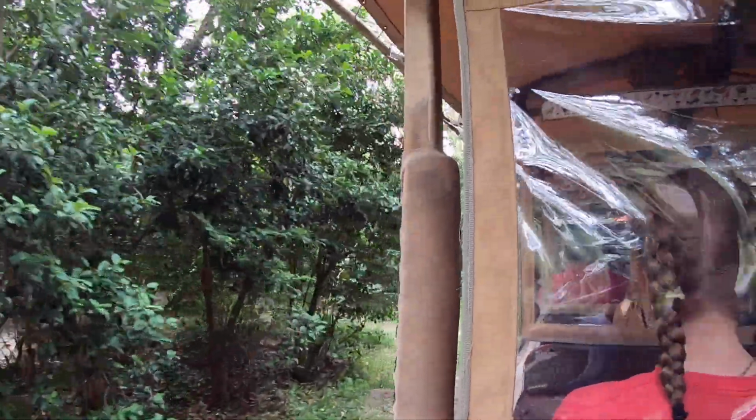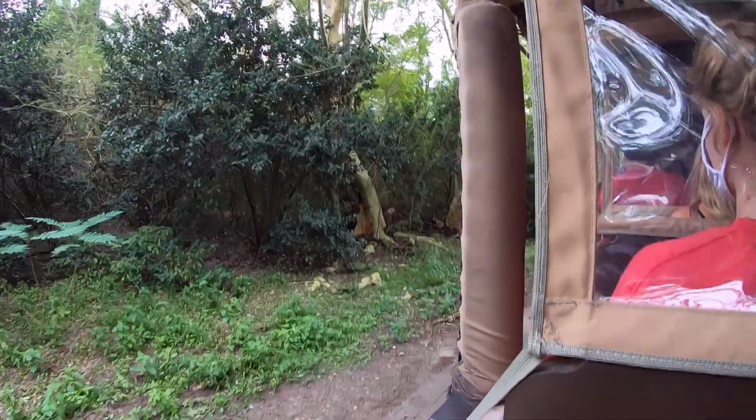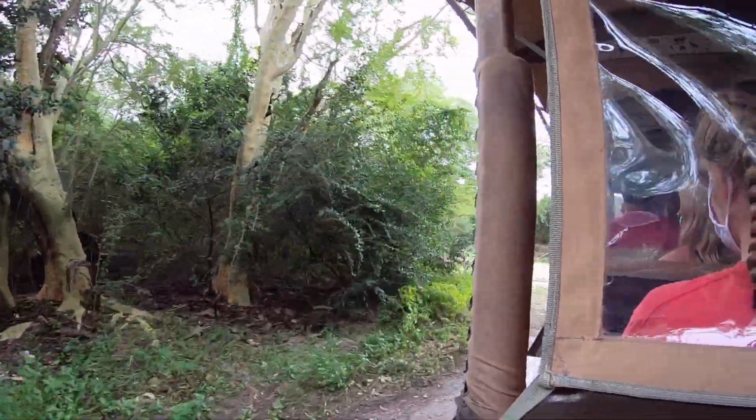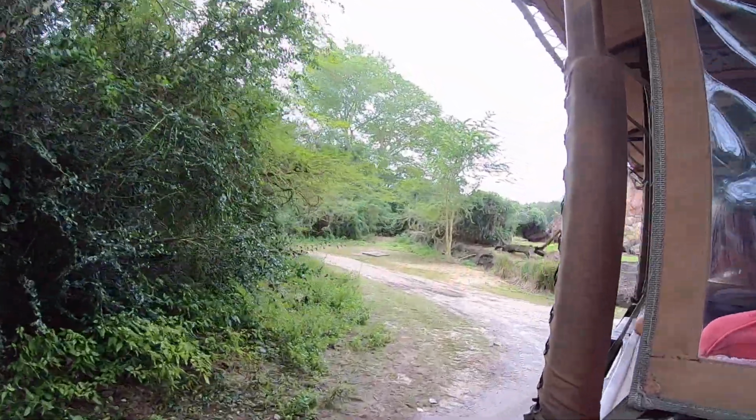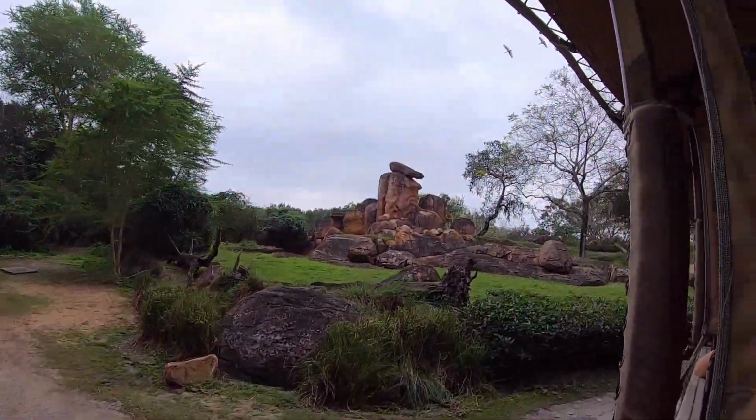Alright, we're going to carry on over to the Kopje Rocks. Fun place to find the occasional lion, and it does look like someone's here today. These rocks are a pretty nice vantage point just to survey the land at times. We'll see a male resting here.